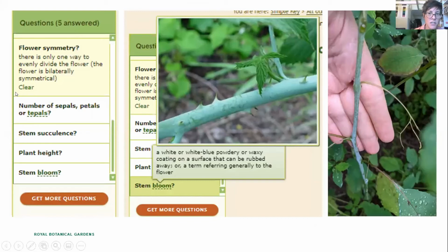And the additional questions show up at the bottom of the column full of questions. The first one is on stem succulents. I don't really want to answer that, so I won't. The plant height, well, I technically could, but I don't want to answer that either. But what about stem bloom? What is bloom? If you hover over that word, because green has a dashed line under it, the definition comes up along with a photograph of it. And this is exactly what I was looking at on the stem of the plant. It's a white or white-blue powdery or waxy coating on a surface that can be rubbed away. Excellent. I want to answer that question.